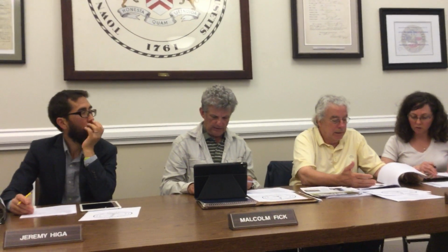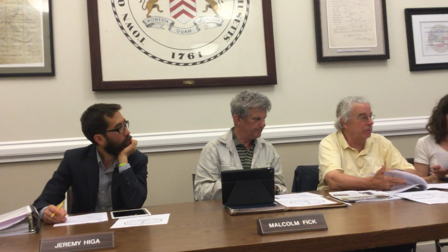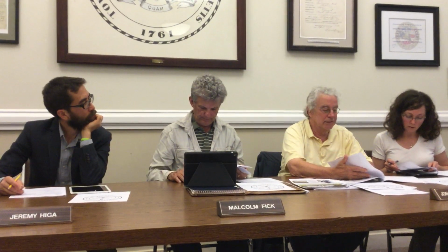We do need a site plan. An actual site plan, one that actually shows the building that's on there, because the site plan that's there doesn't jive with the aerial. Do we need lighting on that?